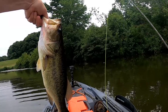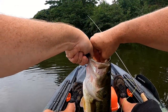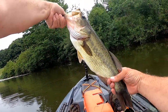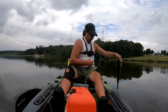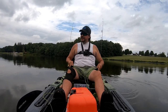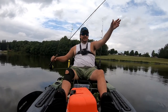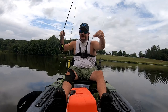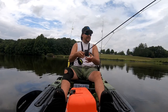There we go. On a fly rod. Nice looking bass. Nice looking bass. On a fly rod, check that out. That was pretty exciting right there. You believe that the bass went after something little like that? Pretty cool. Took us for a ride in the kayak, I know that.